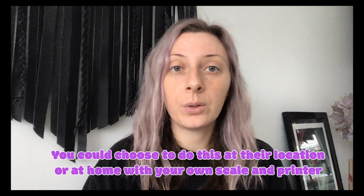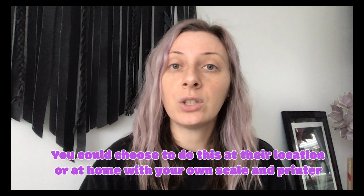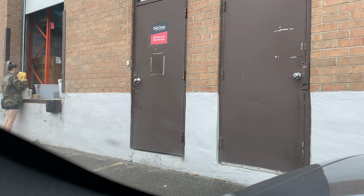So you'd go to their location, you'd go on a computer, and then you would enter the information, you'd weigh it, measure it, and then use their printer to print the label and then put it in the bin that it should go into. However, now with COVID, the ability to go to their location and use their computers and printers is not available. So you would just have to do all that at home, and then you can drop it off at the drop-off location at their shop.